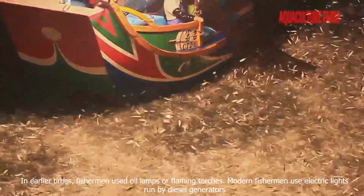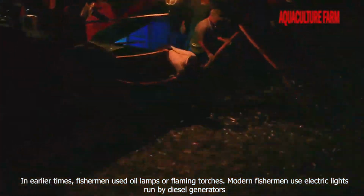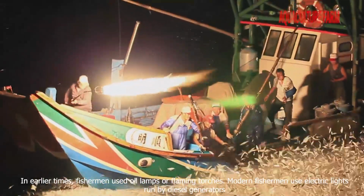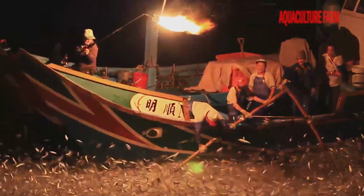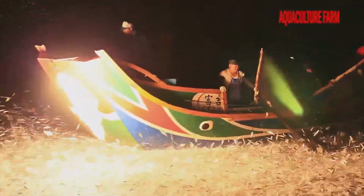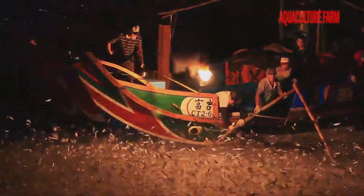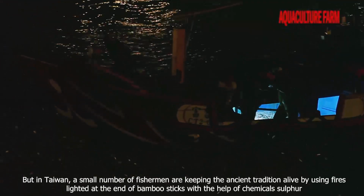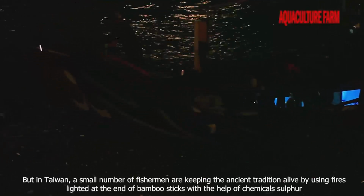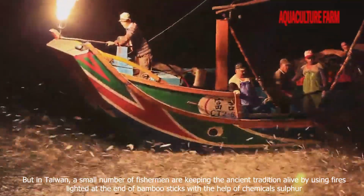In earlier times, fishermen used oil lamps or flaming torches. Modern fishermen use electric lights run by diesel generators. But in Taiwan, a small number of fishermen are keeping the ancient tradition alive by using fires lighted at the end of bamboo sticks with the help of the chemical sulfur.